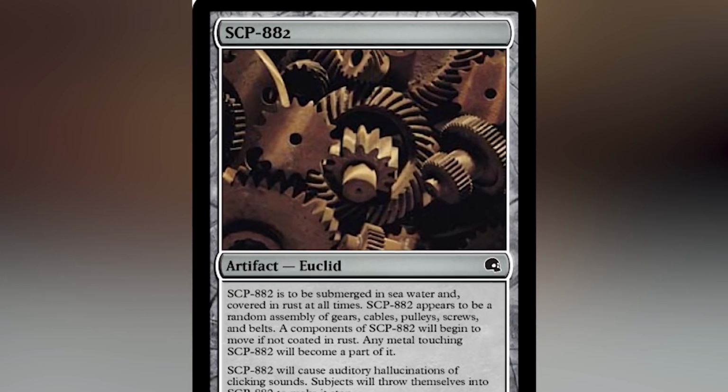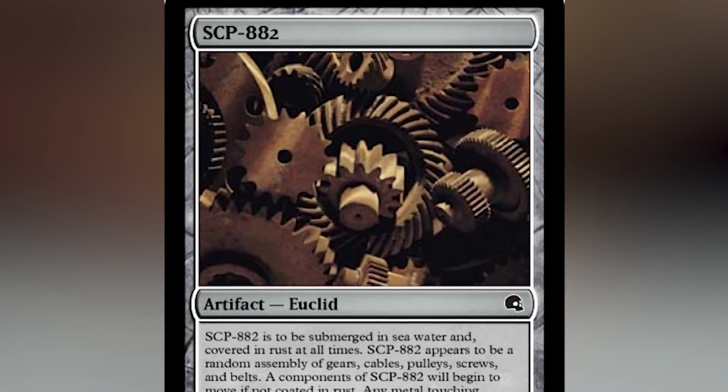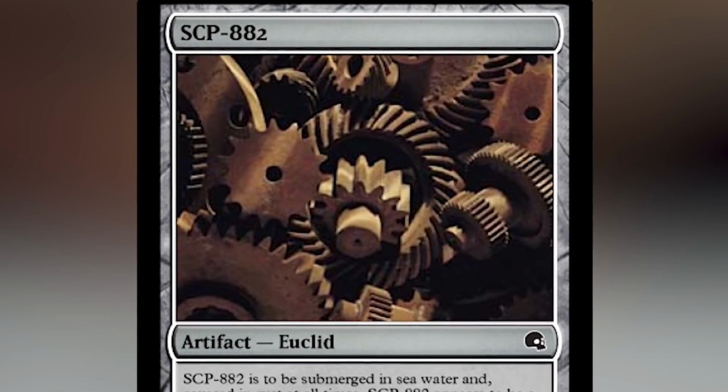SCP-882 is a large mass of random metallic objects welded together, and if any metallic object of any kind touches this entity, it will fuse with it and permanently become a part of it. On top of that, if it gains enough momentum to make noise, anyone nearby listening to it will seek to add more metal to it.